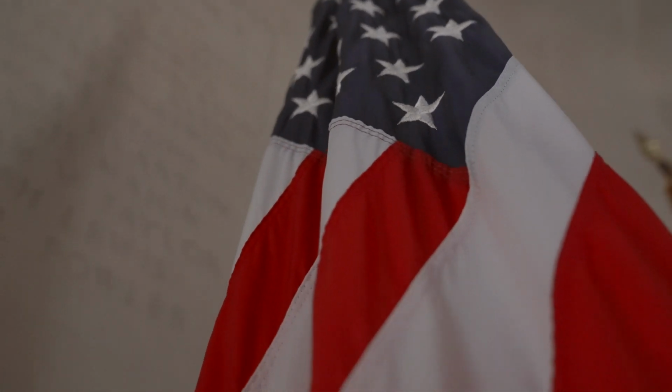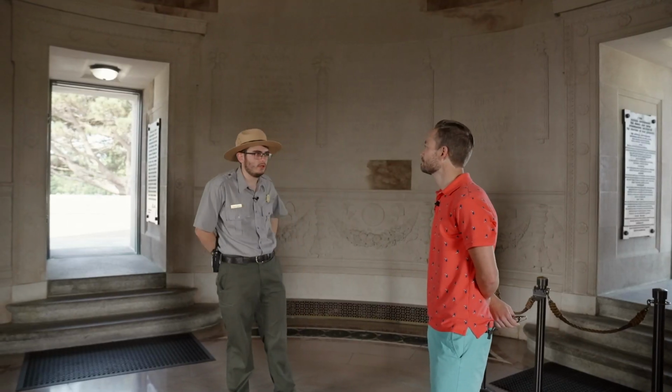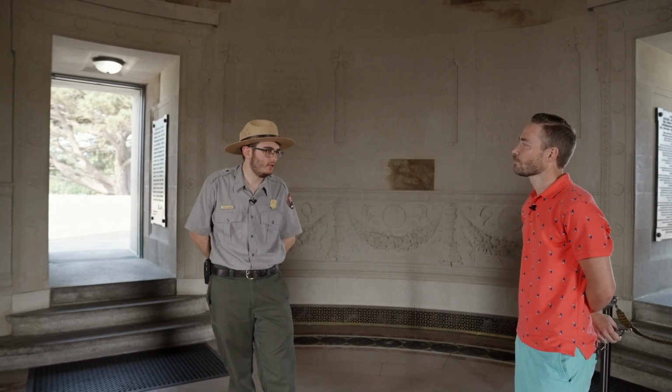You can feel the history when you're in here. What are some common questions you have? One of the most common questions we get is actually about the flags out on our flagpole outside. People often ask what flags we're flying and why they're flying the way they are.